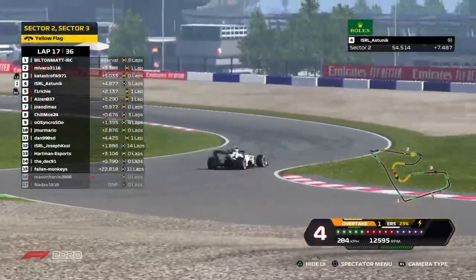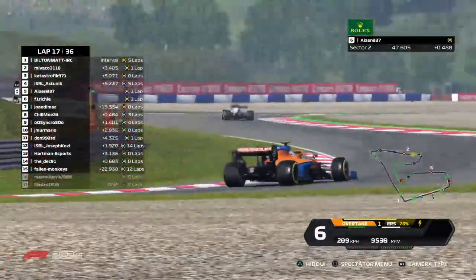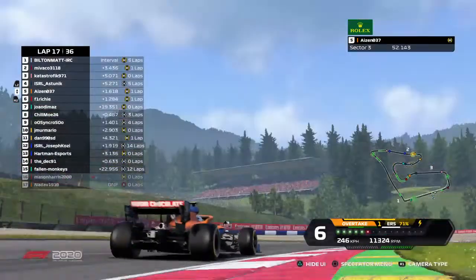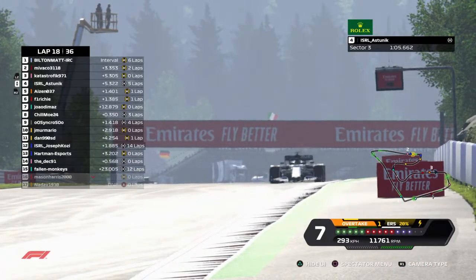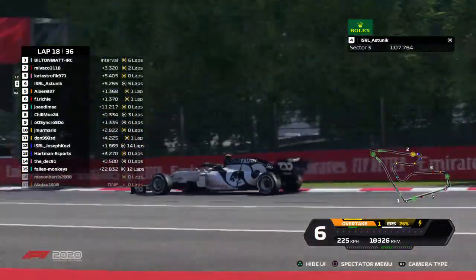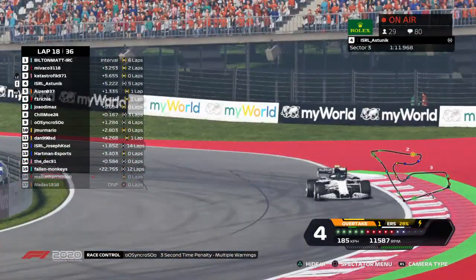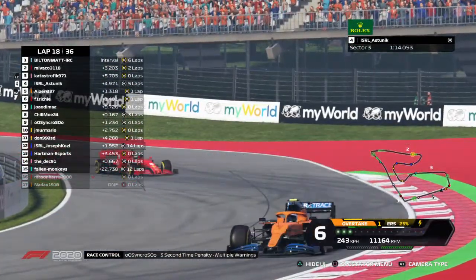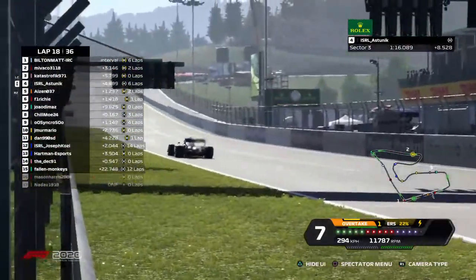The good news for Astunic is that there wasn't that many people close to him. Looks like only Azen's going to gain a lot of time out of that. And Astunic dropping into P4, but with that pace, I don't think he's going to have any problem catching up to Catastrophic again. He's just got to keep his head down. It does look like he was able to get on the grass soon enough, didn't spin too much, so his tires shouldn't be flat spotted or anything.